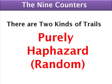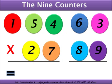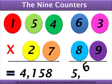You're probably thinking this will be easy. Just go randomly, the haphazard approach. If you try 154 times 27, you get 4,158. And 63 times 89 gives you 5,607. You can see they're not the same number. You failed.